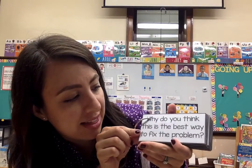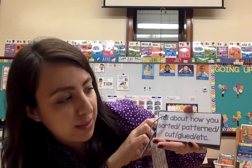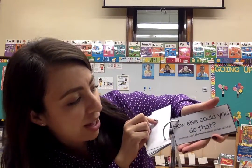Why do you think this is the best way to fix that problem, right? Or tell about how you sorted, how you patterned, how you glued. Why did you sort that way? Why did you use the glue like that? Why did you use those scissors, etc.? How else could you do that, right? So these are not necessarily pertinent to a specific center.